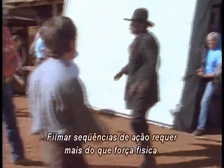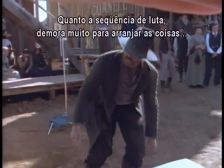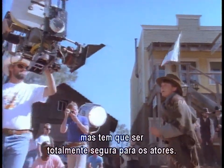Shooting action sequences requires more than physical strength. Scenes must be carefully choreographed and rehearsed. When it comes to a fight sequence, it takes a lot of time to set these things up because not only does it have to look exciting, but it has to be totally safe for the actors.